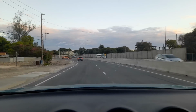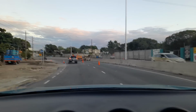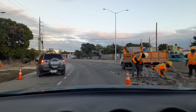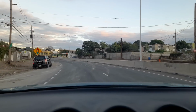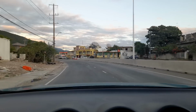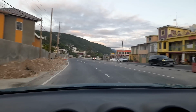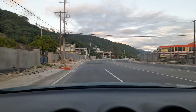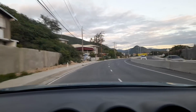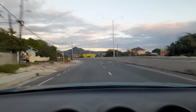Alright, look at what's happening here now. The road was already leveled and now construction is happening right here. So again, they're digging up to fix back. We're going to experience a lot more of that before this road is totally finished. But it's better and better every day.